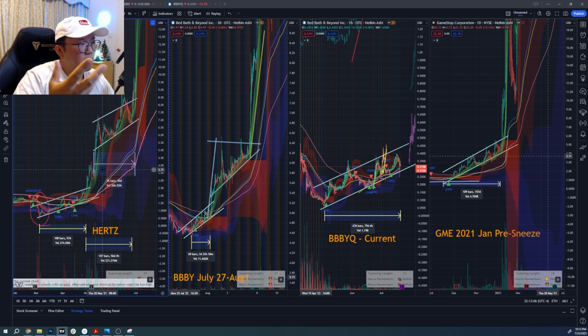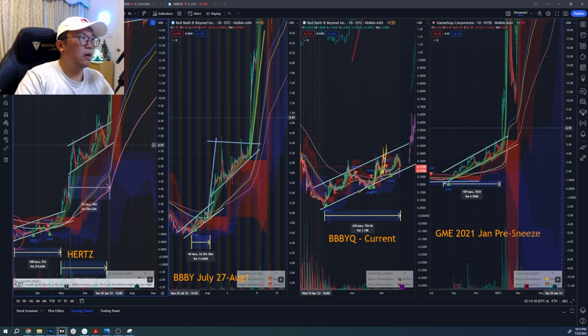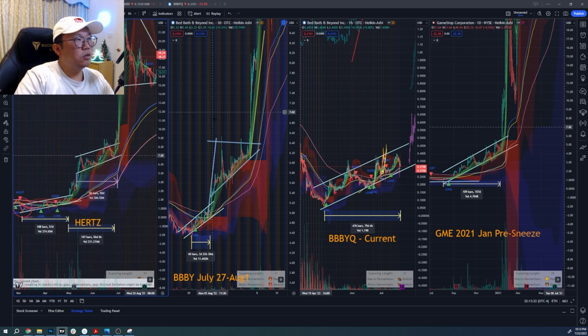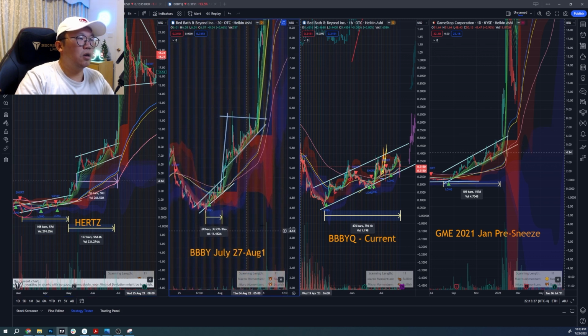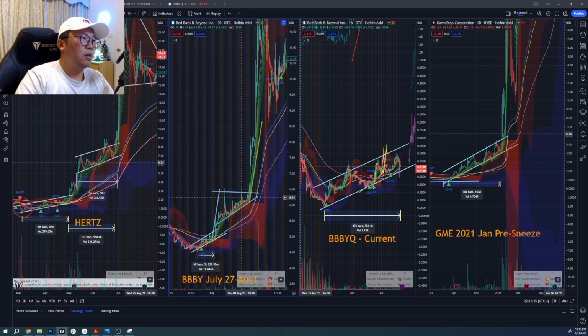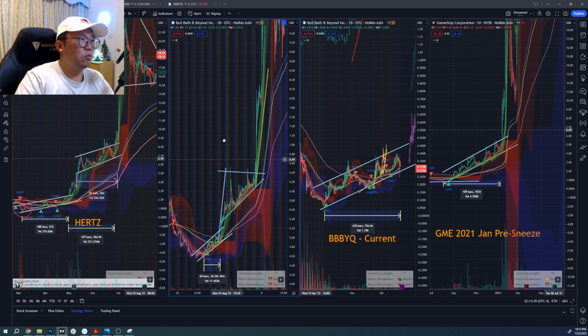HERTZ announced the 3rd amendment, which saved all the shareholders pretty much, and then it broke out, right, and created another ascending channel or some sort of bull flag, and then boom, shot up again, right? So this type of thing is very similar. It's shown here, very similar to BBBY's August run, similar movement, ascending trend and breakouts, shoot up and come back down, creating a bull flag, and then boom, shooting up here. So that's more like something that I'm looking at, right?